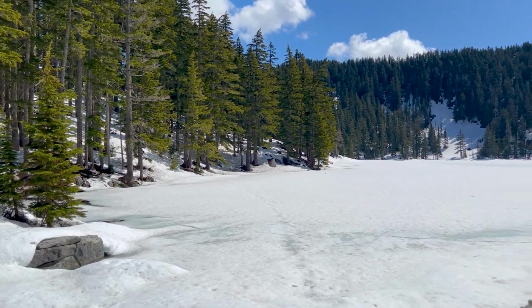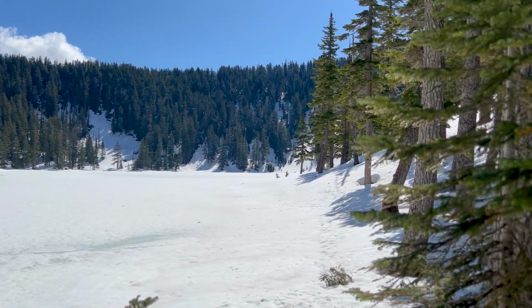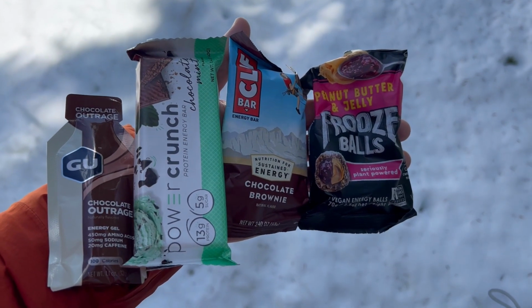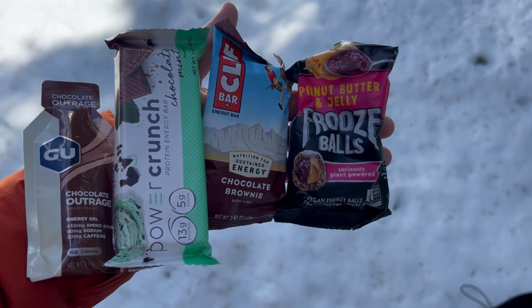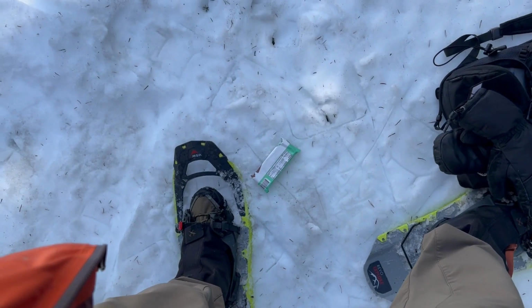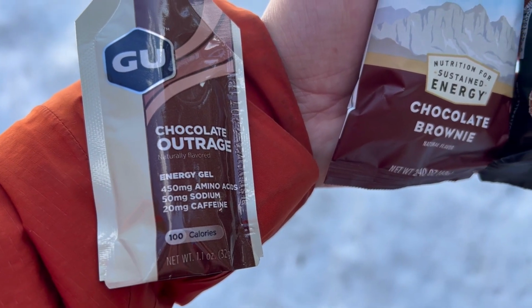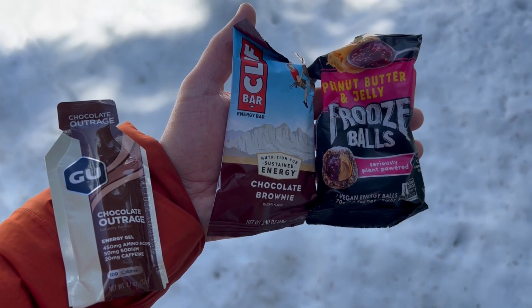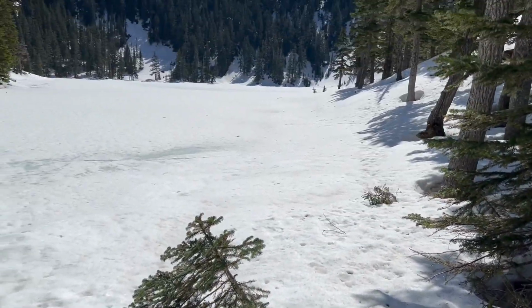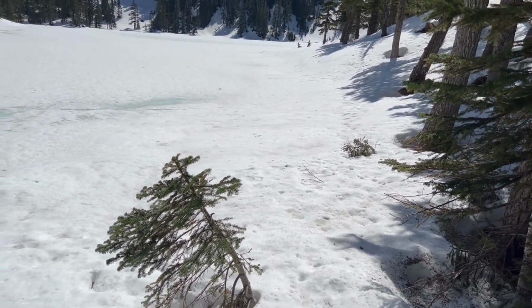Okay, I'm gonna take a little break here and just enjoy this. I watch a lot of YouTube videos, people's hikes, but no one ever shows what kind of food they eat. And I don't really know, so I got a smorgasbord of stuff. Maybe I'll have that. I don't know, a Cliff Bar, Froze Balls, some energy gel. I know everyone's got their own favorites, but I'm super curious what you guys have for hikes to not carry a ton of food, but also to keep yourself full of energy. So let me know what you got in the comments.